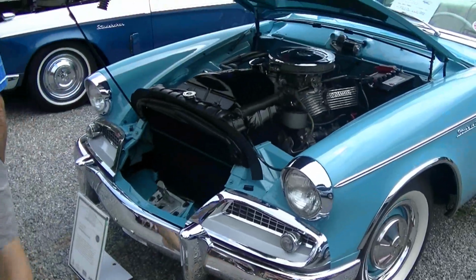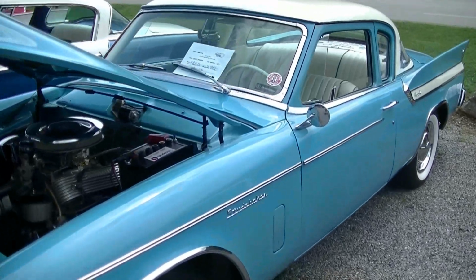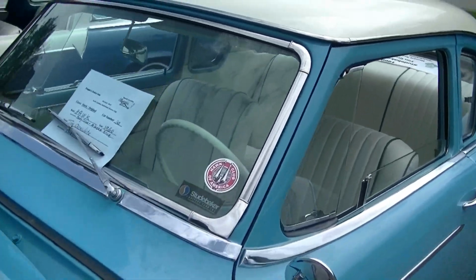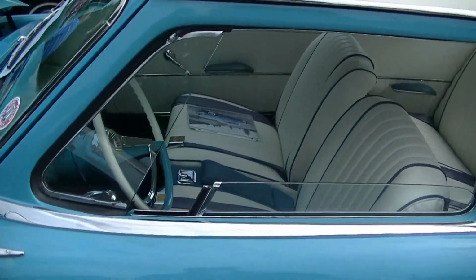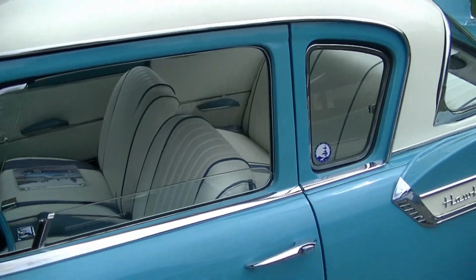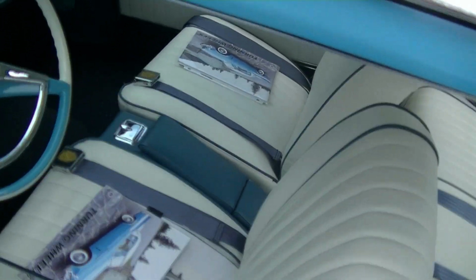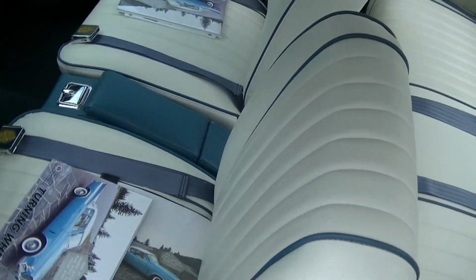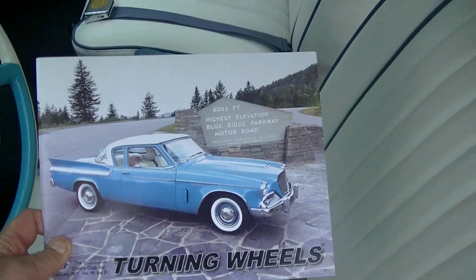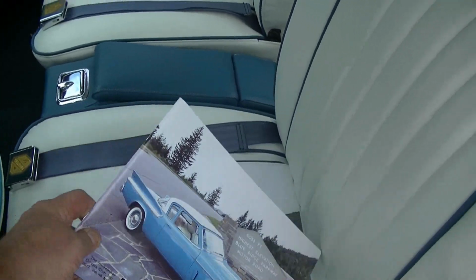There's another 61 Hawk. Blue. This is owned by Tim Crosswhite. I believe this car was on the cover of Turning Wheels maybe a year or two ago. Just another beautiful car. A really striking white with blue trim interior. And then, here's the issue right here. There's the issue of Turning Wheels. February 2017.